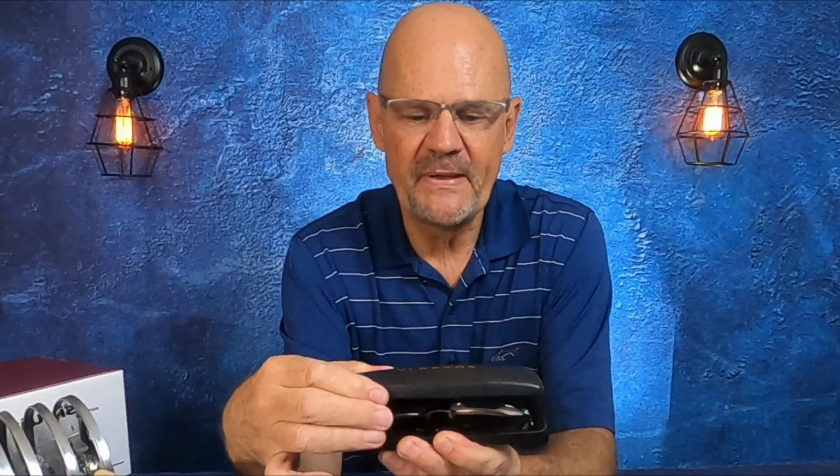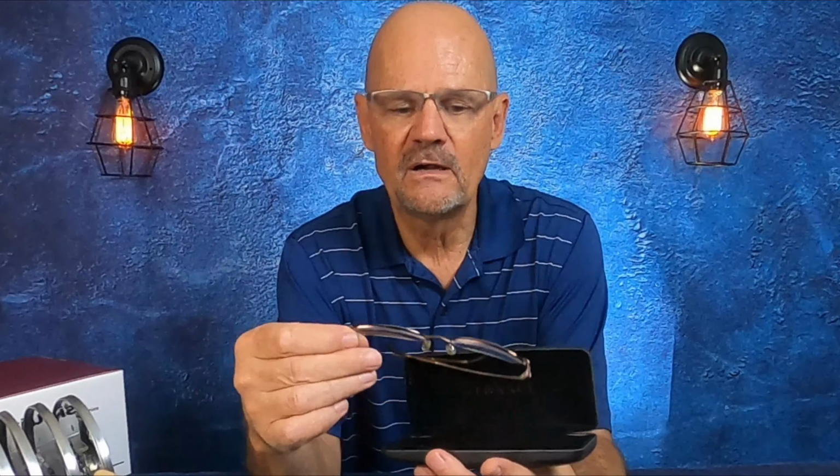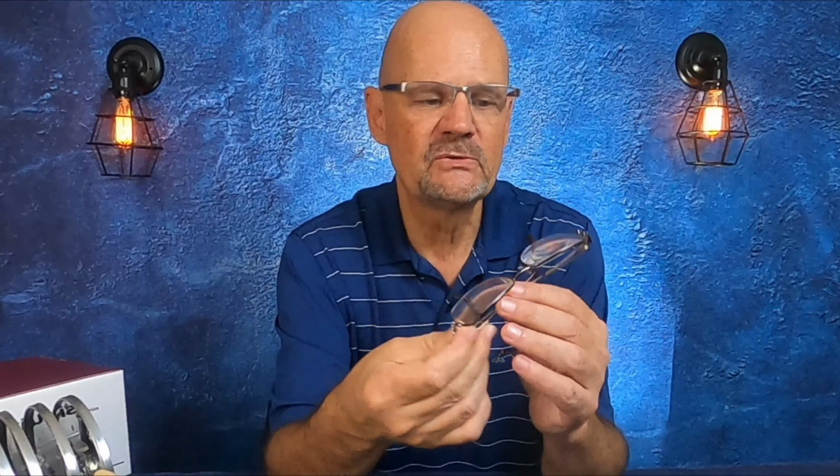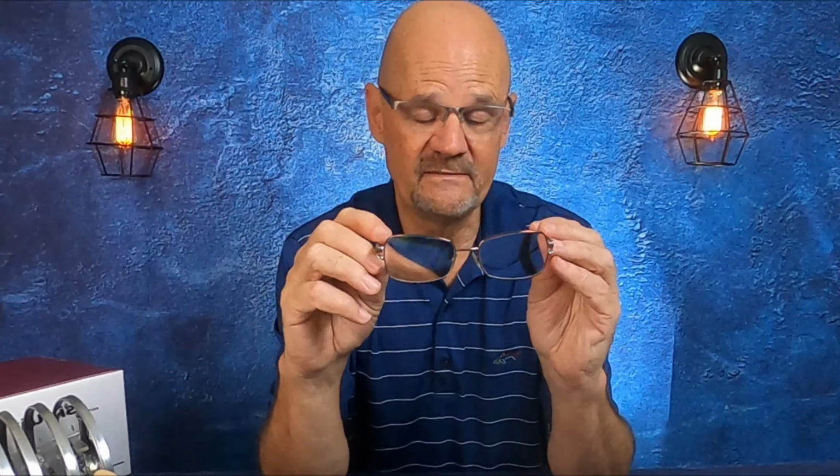Next, I bought this, and the reason I bought it is because when I picked it up, it has Versace on it. Of course, that is a really great name, a great designer. Opened it up, and it is a pair of Versace women's glasses. There are prescription lenses in here, so whoever buys this will have to take the lenses out of this and put their own lenses in here, of course. But it's a very nice design.